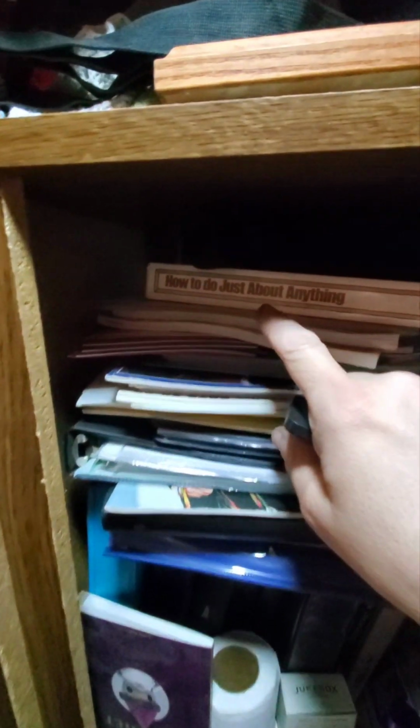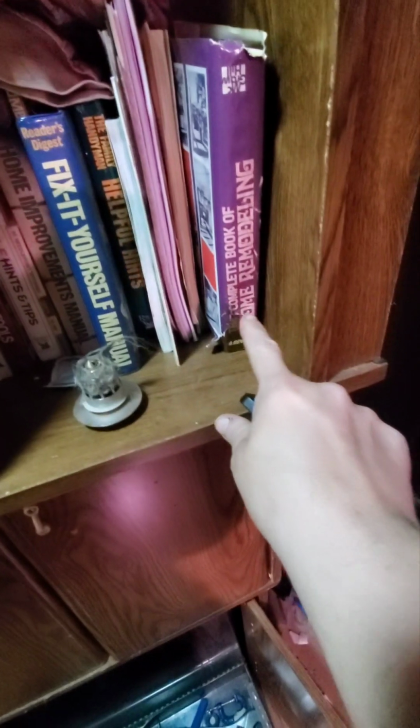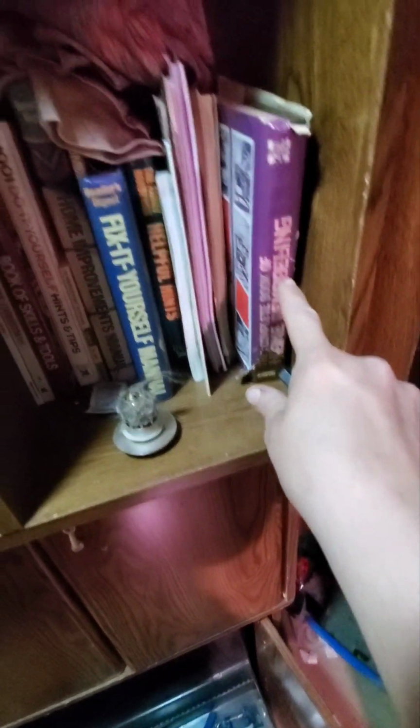There we go. There's some light. I got How to Do Just About Anything. Complete book of home remodeling. See, I got a bunch of fix it yourself. Turn that light off. I got a couple of hymnals. One's from 1939, and it's about this thick, and I'm keeping that one. One's from 77, and I'm going to give that one to Pam.